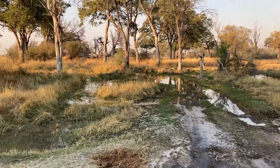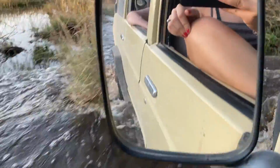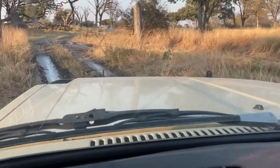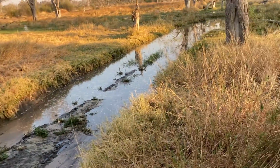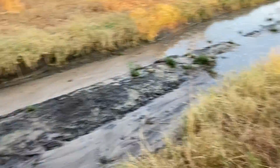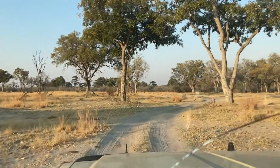Let's go! It's very hard, and that's why I waited. You can see sand. Don't worry, back up.